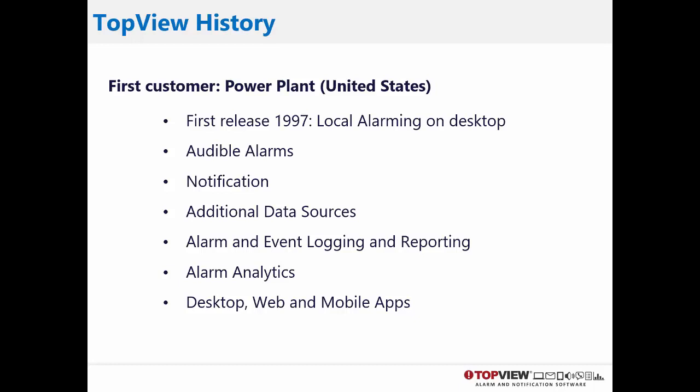Since its first release, TopView has been continuously developed and enhanced to communicate with more data sources and to include more capabilities in the areas of alarm detection and notification, alarm and event logging and reporting, alarm management and analytics, and desktop and mobile alarm clients. The TopView product that exists today is now a comprehensive alarm and notification software solution with a large customer base around the world.